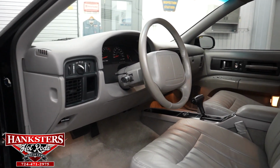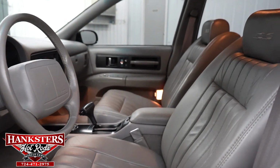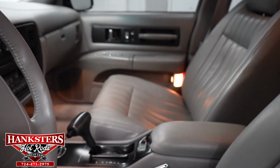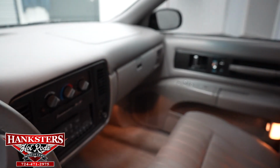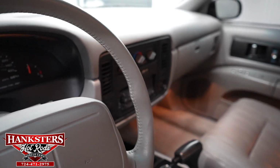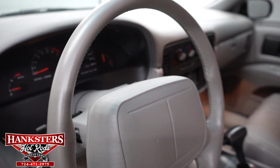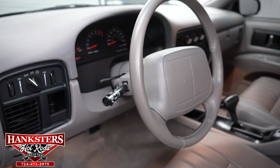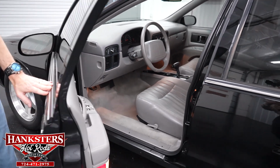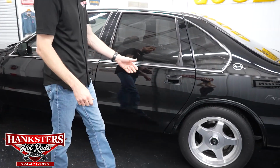We got the leather interior, buckets in the front, center floor console, automatic on the floor. You can see the interior on this car is in very nice condition. You got the factory stereo, AM, FM, CD. You got tilt wheel. The dash is in great shape. The seats, the carpeting. You got the SS embroidered in the headrest. Very nice interior on this car, and that's, again, what you'd expect with the miles on it.